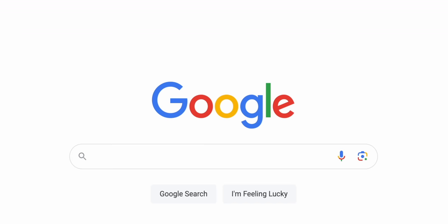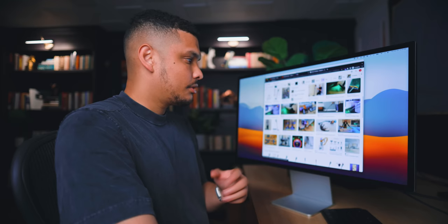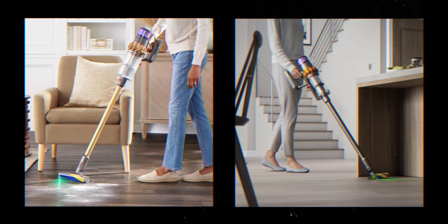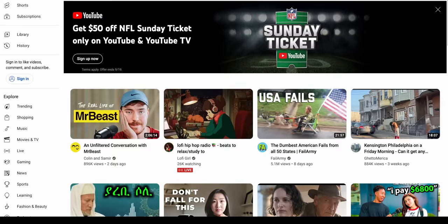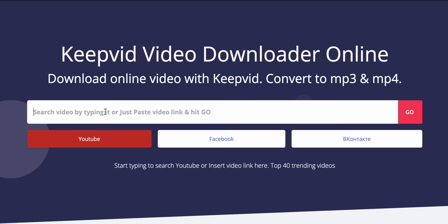I'm simply gonna go to Google, enter the name of the vacuum, click on images, and look for a couple of images of the vacuum being used. You know, just kind of like lifestyle-y pictures, like this. And in about 10 seconds, I found 2 pictures that'll be perfect. Next, we need to find a couple of videos of the vacuum being used. And I'm just gonna go to YouTube, search the vacuum, find a couple of videos, and then use a free YouTube video downloader to download the videos.